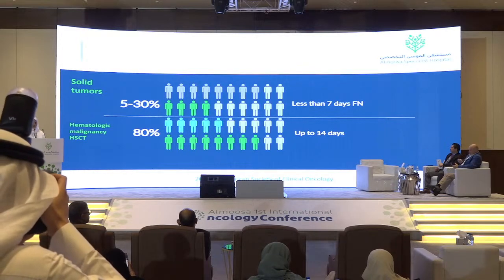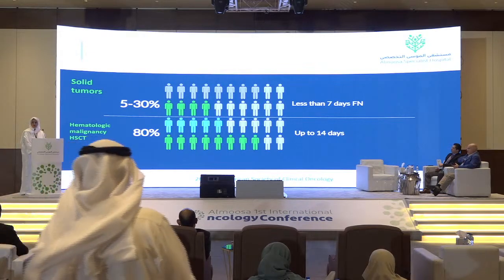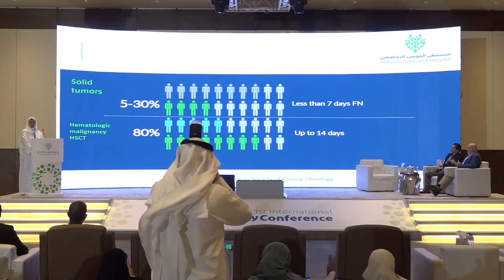And now we're going into value-based healthcare. We have to calculate the cost. So we really need to treat and maybe prevent febrile neutropenia.